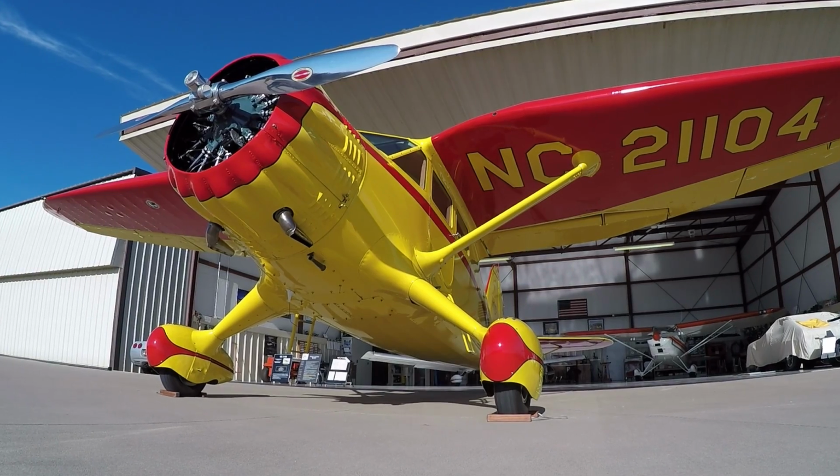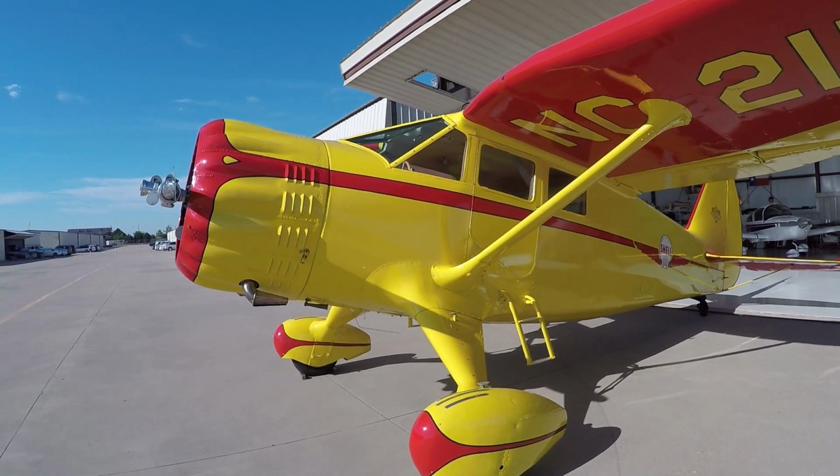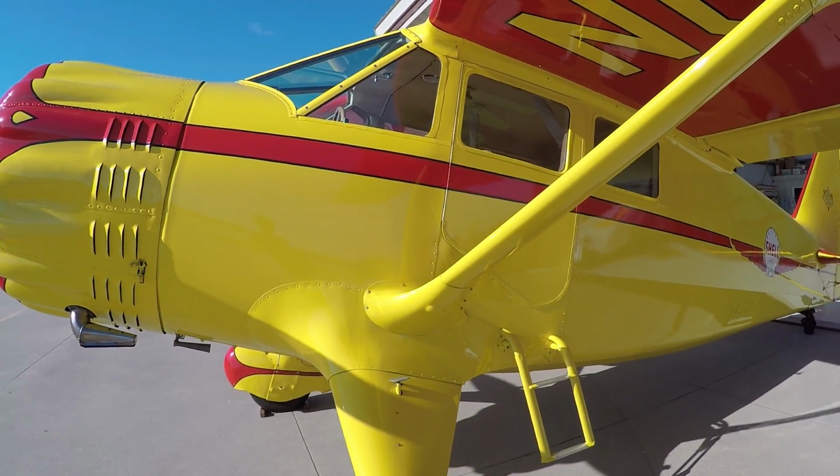Gullwing Stinsons is kind of the handle that's attached to these. They're just classic lines, classic airplanes, and it draws a crowd wherever it goes. My son and I own the airplane. We fly it regularly, but not in anything weather-wise or gusty crosswinds or anything. It's not a great crosswind airplane.